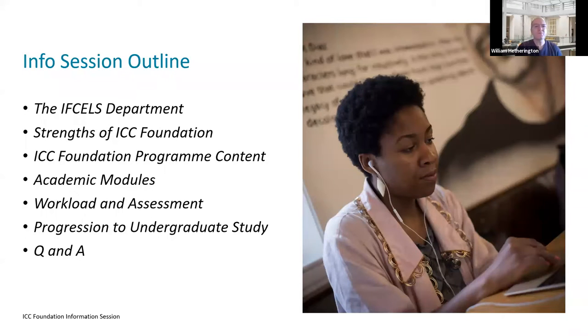In terms of the presentation itself, I'll be first of all saying a little bit about our department and then talking about the strengths of the ICC International Foundation Programme. I'll then spend some time going through the content of the programme, both in terms of the structure and then a little more detail in terms of the modules that are available for students to study over the year. Then I'll say a little bit about the workload, how the timetable works, how many hours students study, and also how they are assessed. And then I'll spend a little bit of time talking about progression, because we have students progressing to SOAS at undergraduate level, but we also have students progressing to other universities as well. So I can give you some information about that.